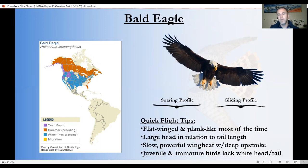You'll hear some of these birds in books, and others will describe them as very plank-like, and the bald eagle's classic plank-like wings. Their soaring profile is just dead flat in almost all cases soaring, but they do tend to droop those wings in a glide. Their wing beat is incredibly slow and powerful, but the coolest thing to look for is their upstroke goes far higher than their downstroke compared to where their body is. So if their body's here, their wing goes way further up than it does down when it comes down below.